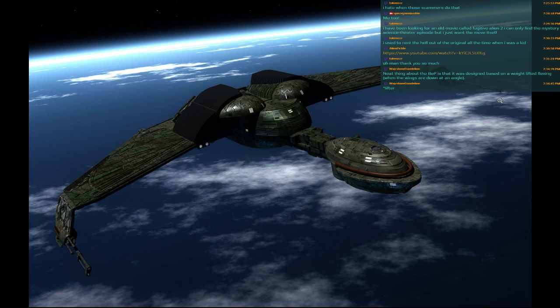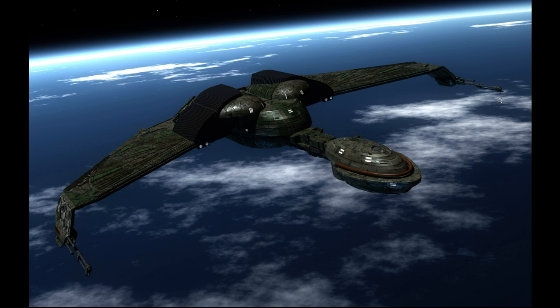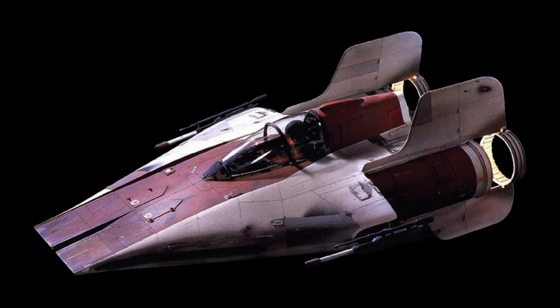But yeah, there's something I love about the utility and versatility of this design. It just screams Klingon to me, maybe even a little more than the D7. And I love the D7, don't get me wrong, classic. But I think this is a nice refinement. So let's move on to the next one.